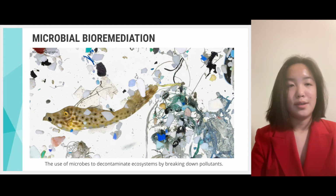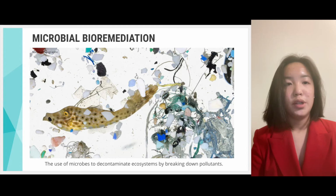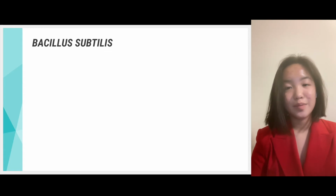One solution is microbial bioremediation, which is the use of microbes to decontaminate ecosystems by breaking down pollutants. Using biotic components in situ avoids the need for harsh chemicals and costly pollutant extractions. It can be used to degrade plastic at the microscopic scale, which is especially important when dealing with microplastics.